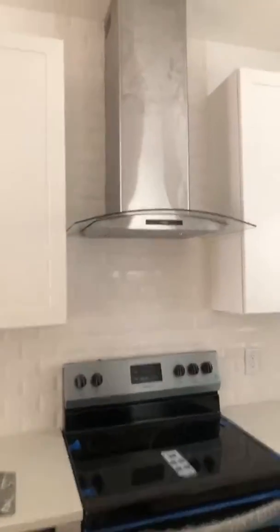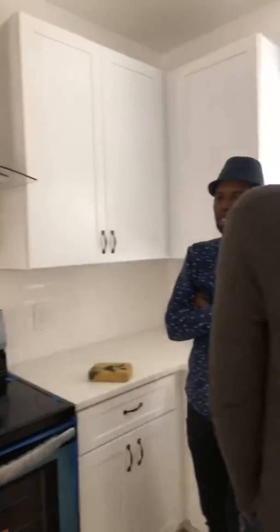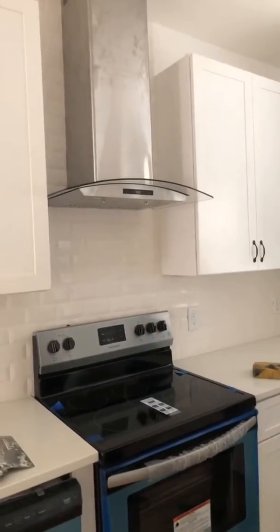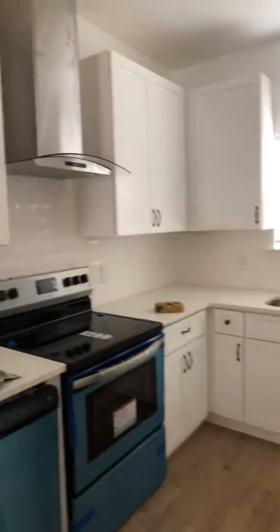So how much you think I paid for this bad boy right here? The range hood. You ordered it on Amazon? Maybe, I don't know. I got it on Wayfair for $90. Oh my God, wow. Yeah, in stores that hood is $350. Oh wow, that's about, I'd say at least about $300-$400. Yeah, so it's just really, when you're doing this, you always got to shop. You always got to look around.